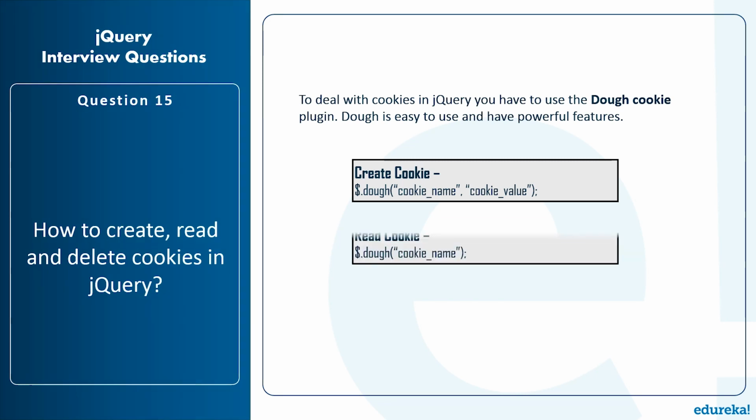Next up is to read the cookie. Now even this has a simple method. So all you have to do is $.cookie, and inside that you just have to provide the cookie name. Whenever you're creating any cookie, you provide that name and then you create that cookie. So if you want to read it, all you have to do is provide that name again. Now here you don't have to provide any value because that's what you're looking for and you're going to read that value. So you just have to specify the name of the cookie that you are looking for.